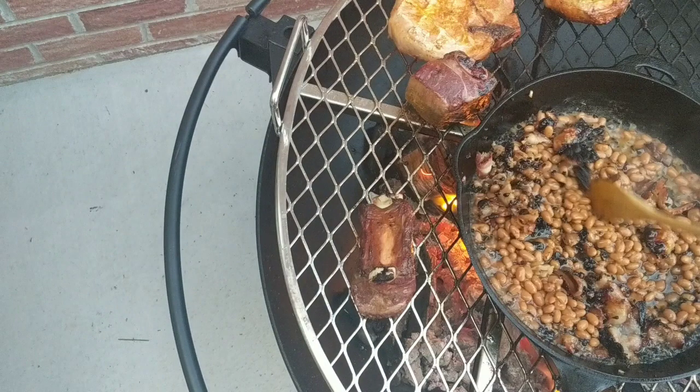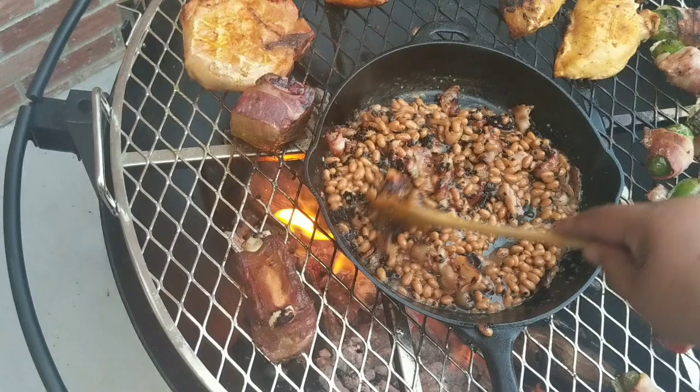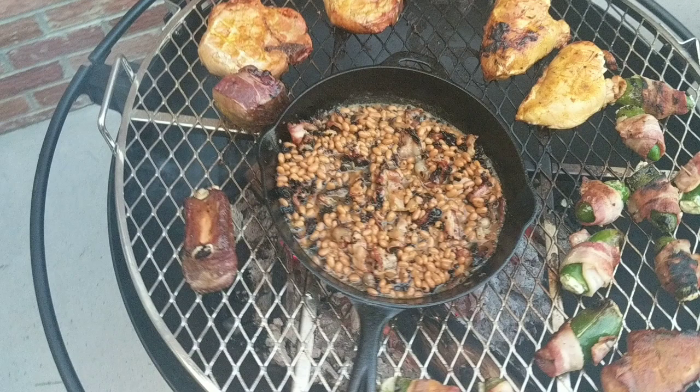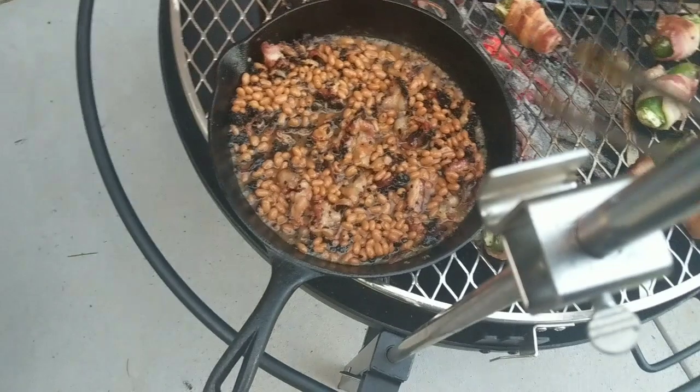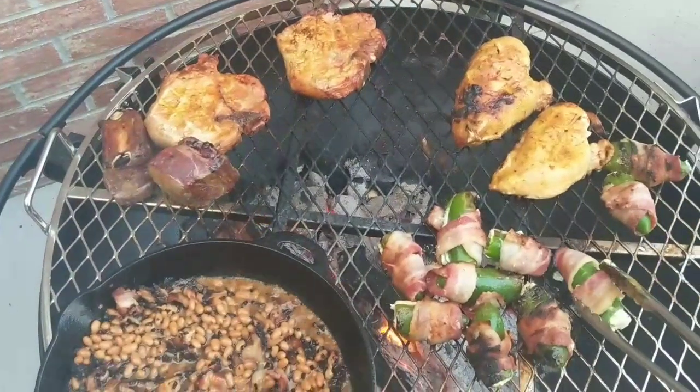French bacon. There's no time for wasting, Cowboy Shepherd. We got distracted. I was going to say this guy just sitting over here. Let's focus on these guys. We got a ways to go on the bacon.